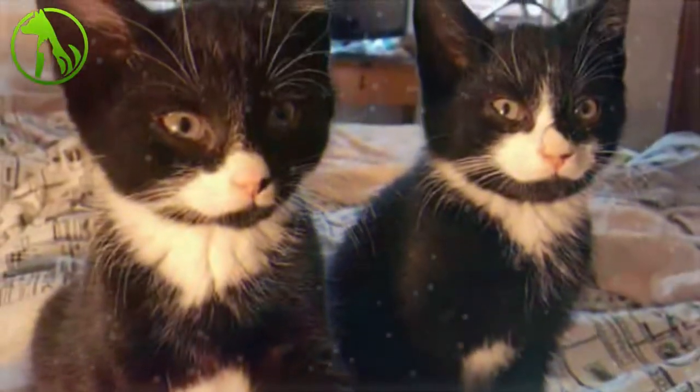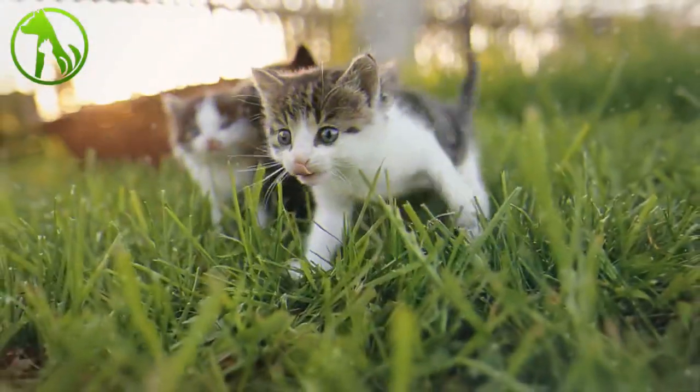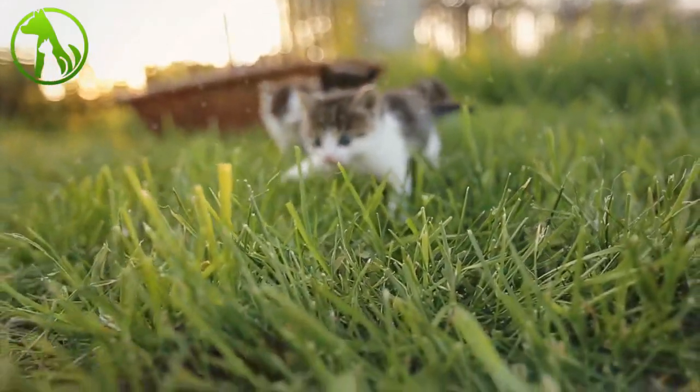The shelter named the 4 kittens Ariel, Purcell, Surf, and Daz. The rescuers instantly loved the kittens and played with them constantly. Needless to say, they were favorites of the staff.